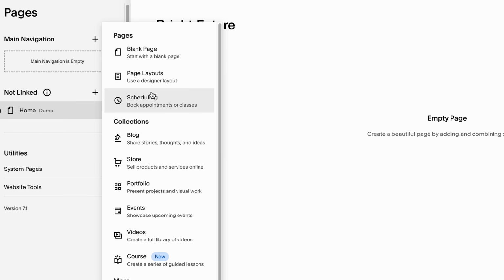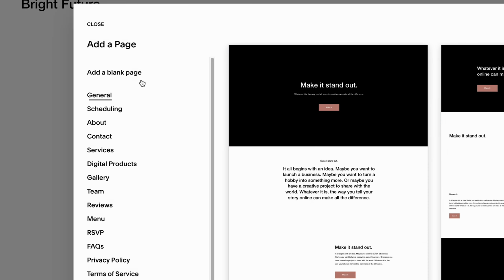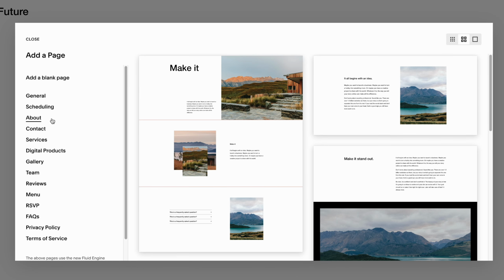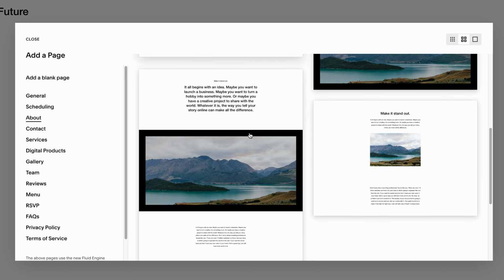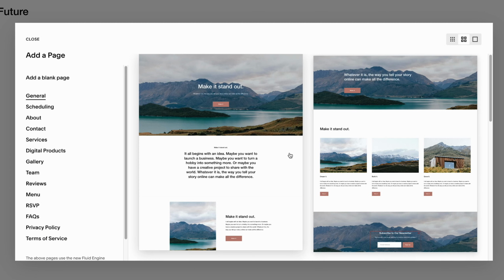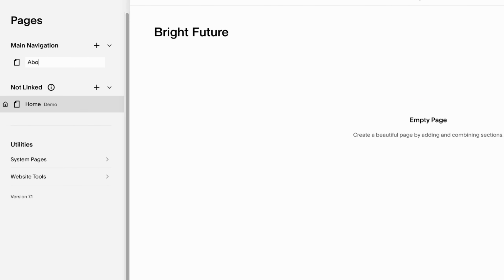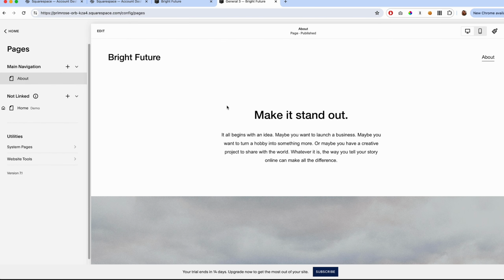We still have access to all of Squarespace's pre-made page layouts, or we have the option also to start with a blank page. But let's go with page layouts for now. And we have all of these different pages to choose from. So if we click on about, all of these layouts are kind of tailored to an about page. This is a great way to get ideas. If you're not really sure where to get started with a page, you can start with one of these layouts. I'm gonna go ahead and choose one of these options, and then we just have to name the page, and now it's gonna build out that page template for us.